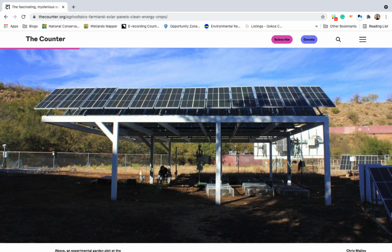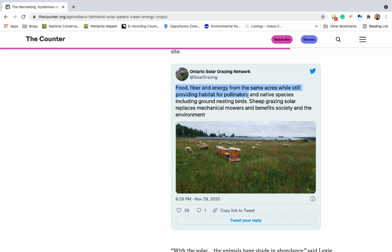Of course, transitioning Barron-Gafford's system from a small research plot to a full-scale working farm is going to run into all kinds of logistical questions. But if solar is able to work harmoniously with both crops and animals, it can represent a substantial new income stream for farmers while also helping us to transition to renewable energy. Food, fiber, and energy all from the same field.